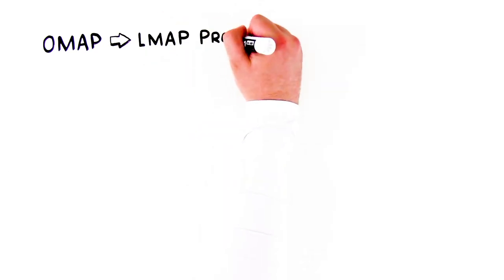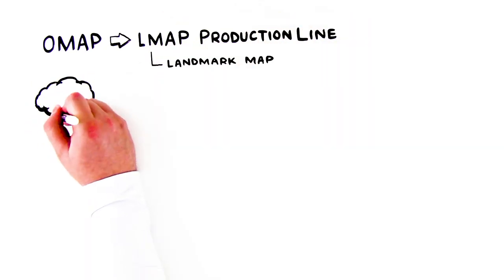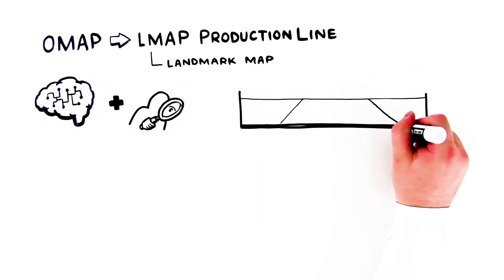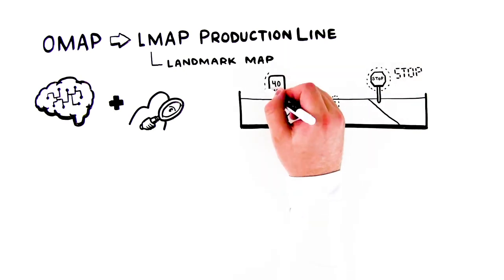Next, the OMAP is sent to the LMAP production line. The LMAP, or Landmark Map, leverages artificial intelligence combined with good old human intelligence to accurately identify and label road features like lane lines, signs, and speed limits.